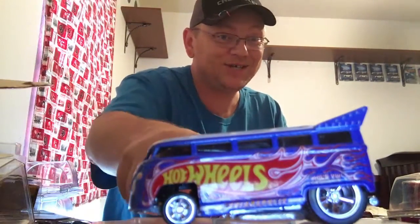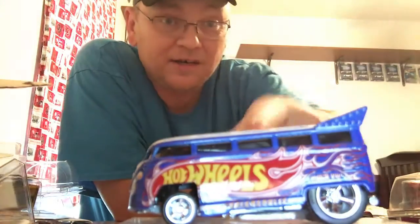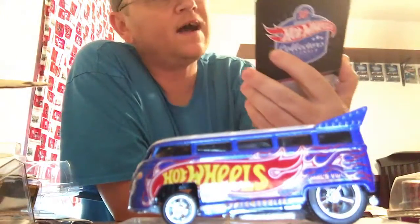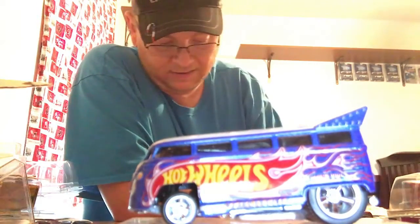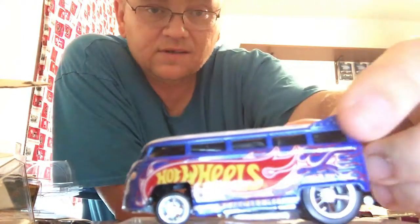That's the first convention piece I've ever opened up right there. First convention piece I've opened up. Well, the party one, the party truck, but out of a package, and it just came out, and it was, what did I say? 557, and I ripped that sucker apart. So there's the convention bus.